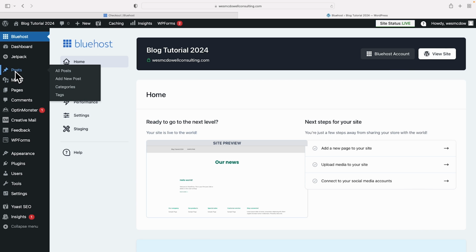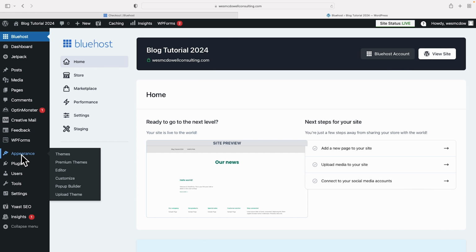And I will show you how to add a post later, but first we have to actually create the website that we're gonna put the posts on. So the first step to do that is to actually add our theme.